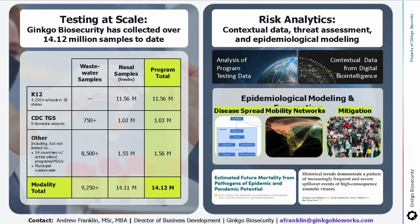Our team's second broad area of expertise is in risk analytics. We contextualize programmatic insights with data from our open source intelligence and horizon scanning platform, which provides a global picture of circulating pathogens. Additionally, we perform algorithmic threat assessments on over 150 pathogens and apply epidemiological analyses and modeling to assess real-world and potential health outcomes. Our computational models incorporate person-to-person spread dynamics, as well as mobility patterns and mitigation measures.